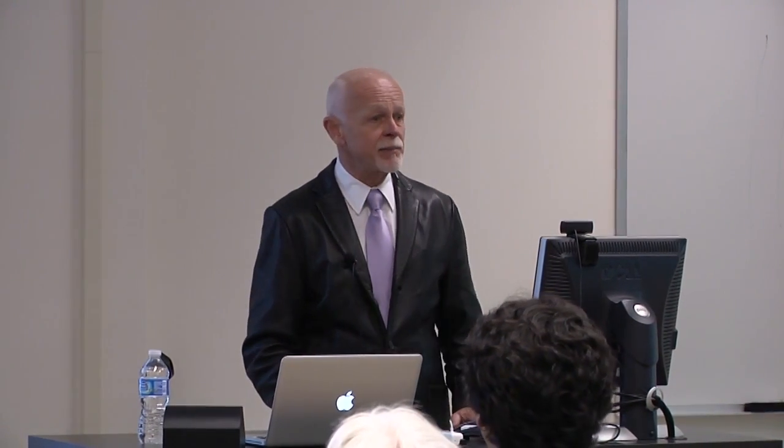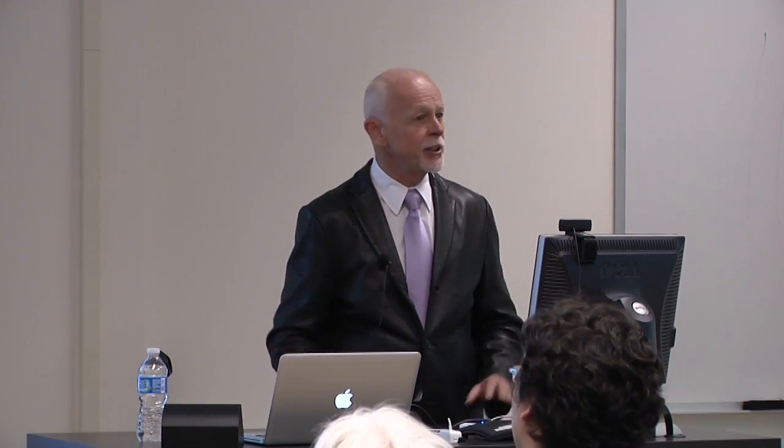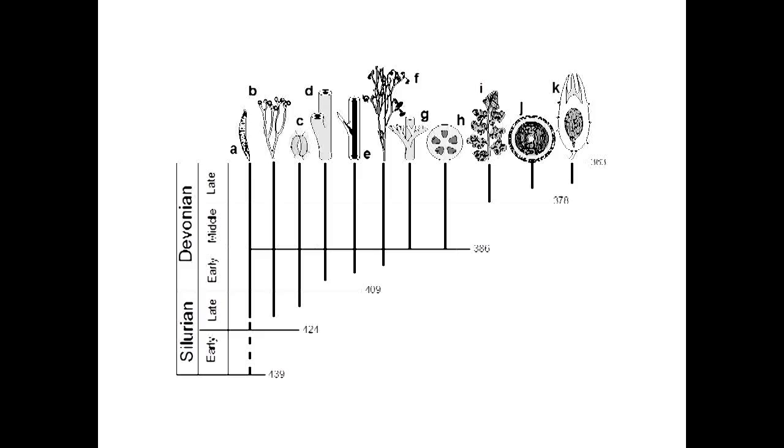But this explains something that we see in the fossil record. This is the appearance of different morphological and anatomical innovations during the rapid period of land plant evolution of the Devonian. The hardest thing that these plants had to do is to get on land and stay dry and not dry out.